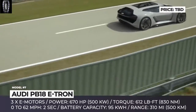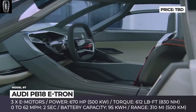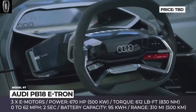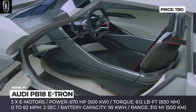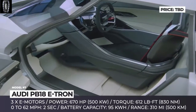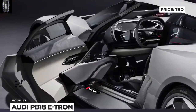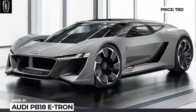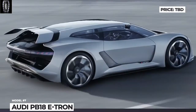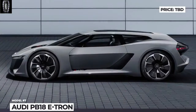If the German automaker makes it on time, this will be the world's first solid-state battery automobile. Its three electric motors will net 670 horses and 612 pound-feet of torque in standard driving conditions, and up to 764 horses when the overboost function is on, resulting in 2 seconds 0 to 60 acceleration. One of the unique technologies implemented in this vehicle is a transformer cabin layout, which lets the entire cockpit be shifted to the center, making the vehicle feel more like a racer.